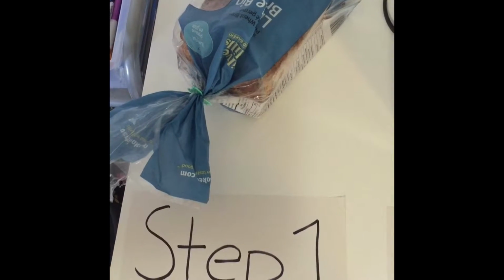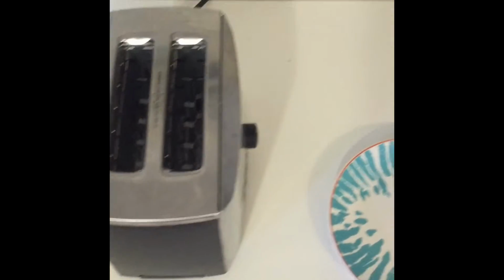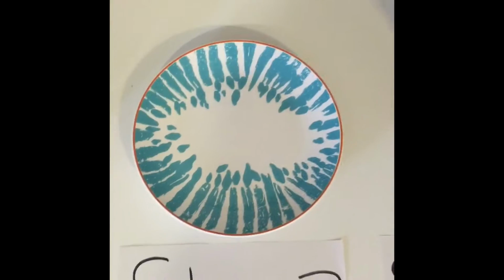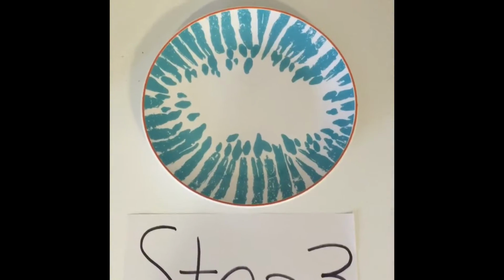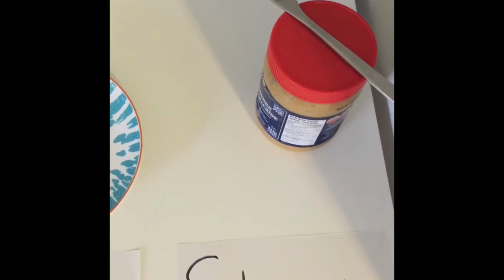Step 1 would be grabbing the bread. Step 2, putting it in the toaster. Step 3, grabbing the bread from the toaster and putting it on the plate. And step 4, putting the peanut butter on the toast. The next step in grading could be Wendy's mom teaching her a song, including the steps to making peanut butter toast. Wendy could then learn this song and sing it to herself while she makes peanut butter toast.